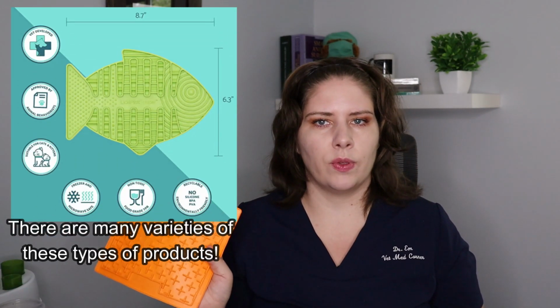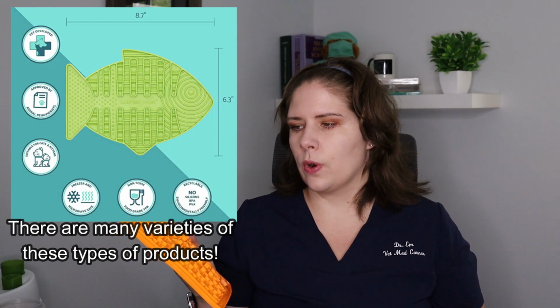A lot of cats will also like licky mat type ideas, so you can spread canned food on this. You can also even freeze it if you want to make it more challenging, or something like Churu could go on this as well. So consider a licky mat for a cat.